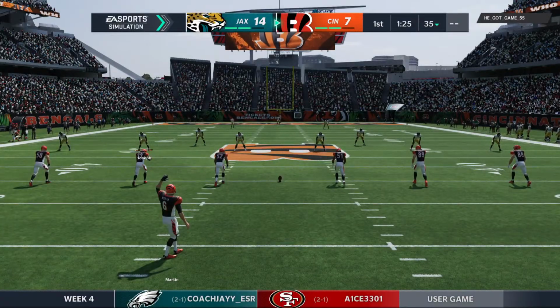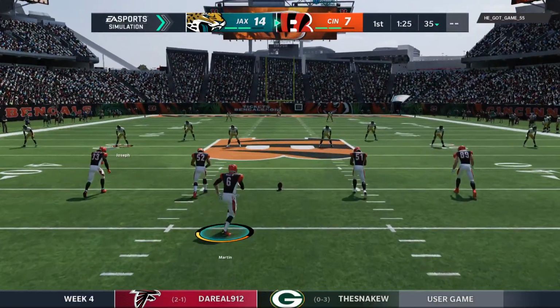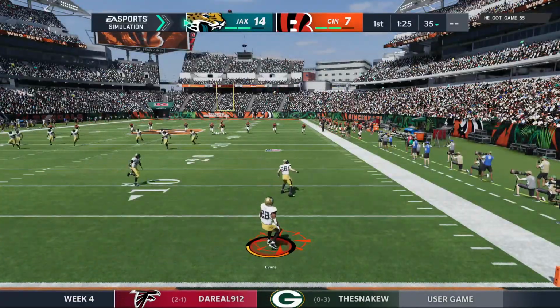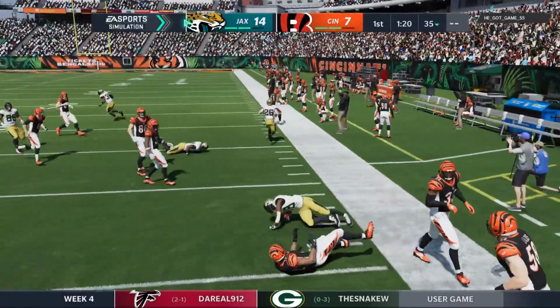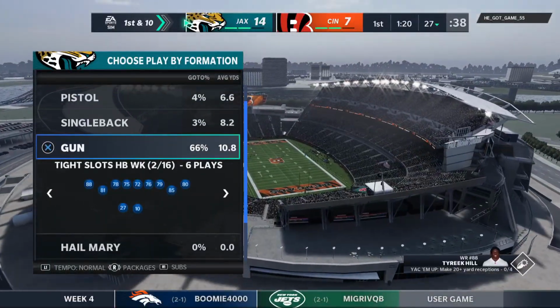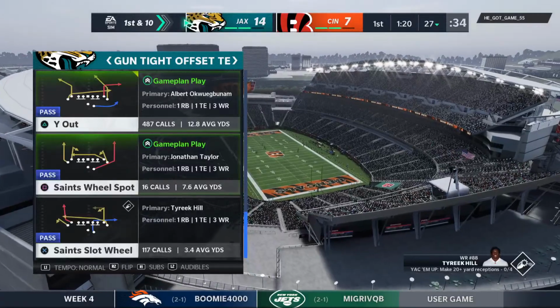Sam Martin set to kick off. Here's Martin now following the score as he'll send this one away. Taken in at the 3. And out a little across the 25 to the 27. The Jaguars take over 1st and 10 at their own 27-yard line.